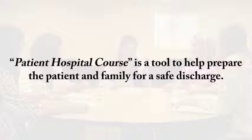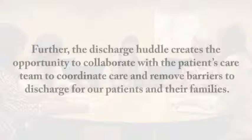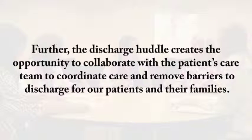Please remember, the Patient Hospital Course is a tool to help prepare the patient and family for a safe discharge. Further, the Discharge Huddle creates the opportunity to collaborate with the patient's care team to coordinate care and remove barriers to discharge for our patients and their families.